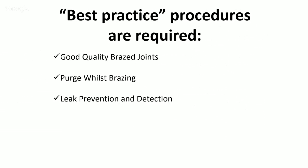Leak prevention and detection. If the system doesn't leak, you don't have a problem. I think that it goes without saying. That applies to pretty much every refrigeration or air conditioning system.